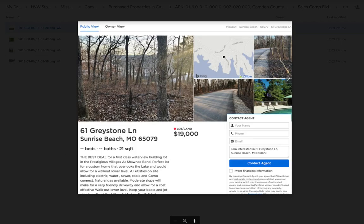This next comp is $19,000. It says 21 square feet, which is not correct. I recall looking at this closer. Maybe it's not listed here, but this was a half acre, if I remember correctly. So again, this lot is what, 4 times the price, right at 4 times the cost. So you get the gist. There is a lot of value being offered in this property.